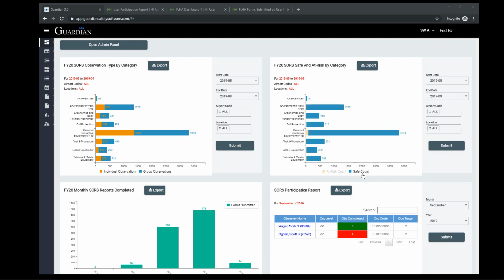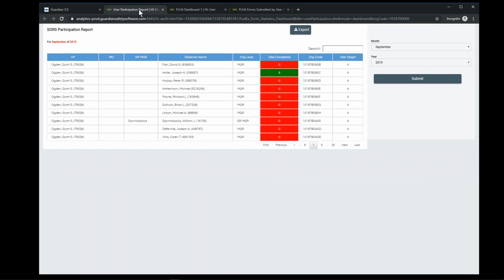And then again, if I hover over the legend, you can see how it responds there. Now down at the bottom, we have a participation report. And this particular company, they have a hierarchy. And what we've done is we've displayed the VPs on this front page. And then when you click the VP's name, it will drill through to the people for that VP.